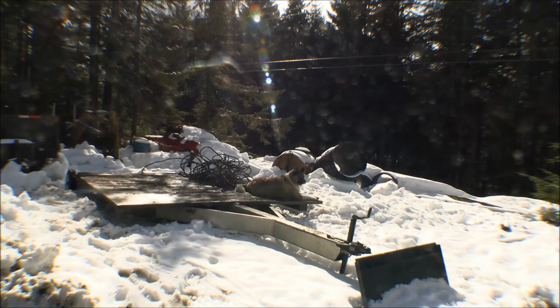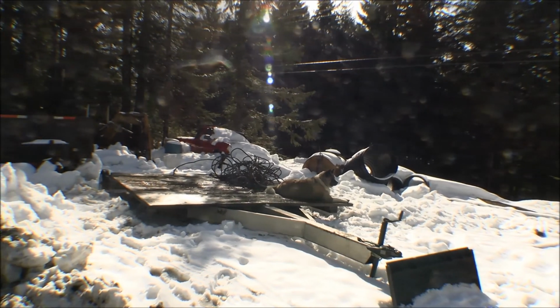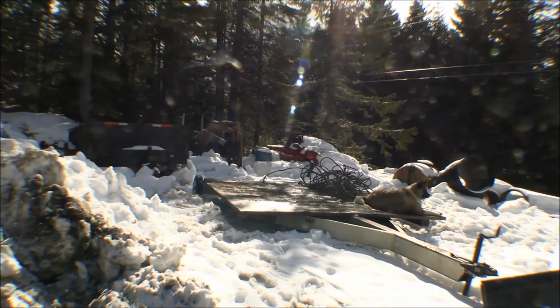We'll get that trailer all shoveled off. My wife helped me out with it. There was about 2 inches of ice froze down on the deck of it underneath the snow.